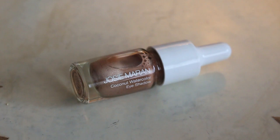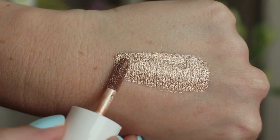and if you missed my summer foundation routine, I will have that listed down below so you can see the base products that I've been using. But as for colored cosmetics, the first one I wanted to mention is the Josie Maran Coconut Watercolor Eyeshadow, and I have quite a few of these so far. I really enjoy using them, and the one I'm wearing today is in the shade Playa del Pink. And my preferred method is to apply them straight from the bottle with the little doe foot applicator, and I will tap this on my lid, and then I'll either take my finger or a brush and just gently blend out the edges.